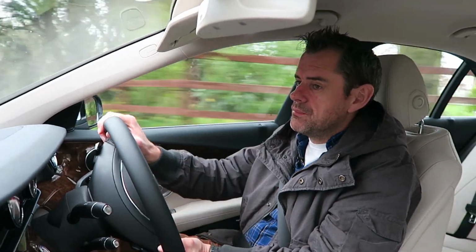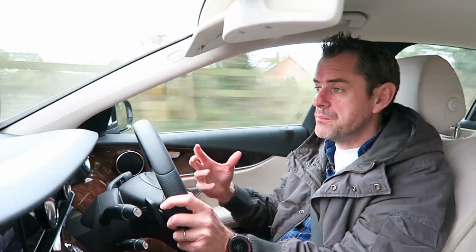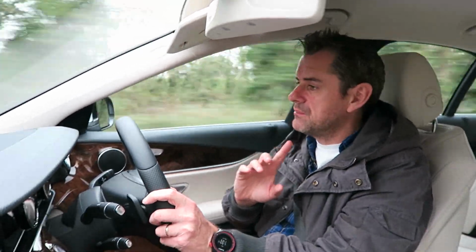I'm quite impressed with the feeling. The response in the steering is actually quite nice as well. I just don't really have a problem here. I think this is really good. Now, pending a full drive, let's not make any mistakes here.